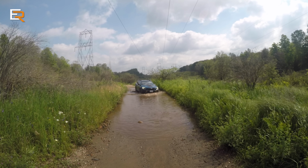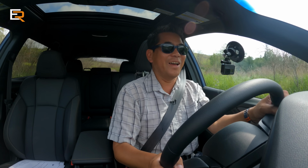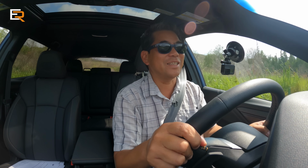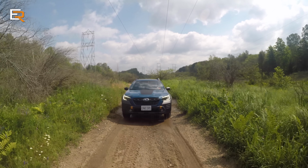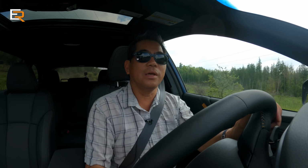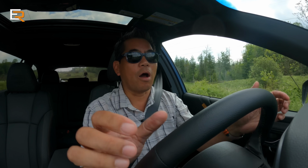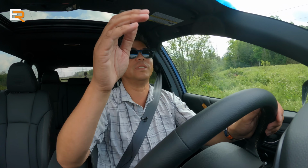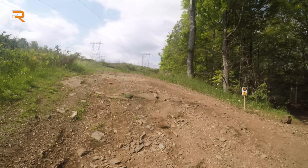Here we go. Oh, it's rocky. It is bumpy. It is great. I seriously love that Subaru has enough confidence in their product by letting us take it on this big off-road trek here. Ooh, mosquito. There's a lot of bugs around here though.